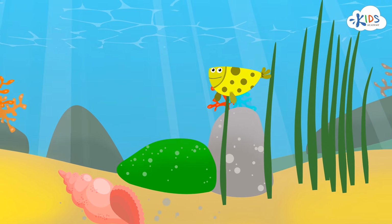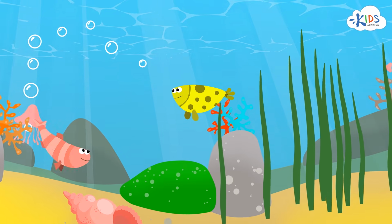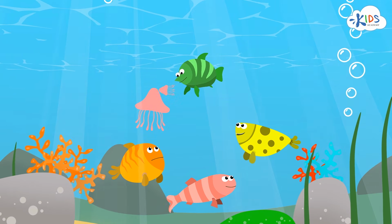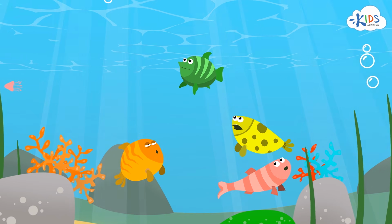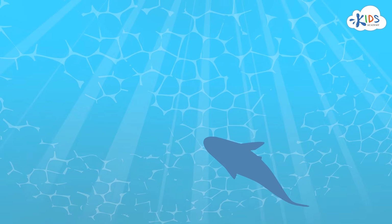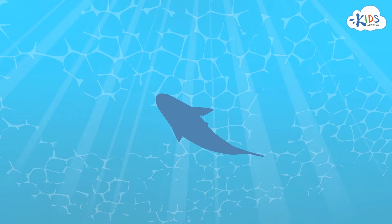Hi there, I'm Leo, and these are my friends, Danny, Mia, and Sophie. We live in the ocean. Oh no, look, a huge hungry shark. It's going to eat us all up. Will you help us hide so that the shark will not find us?